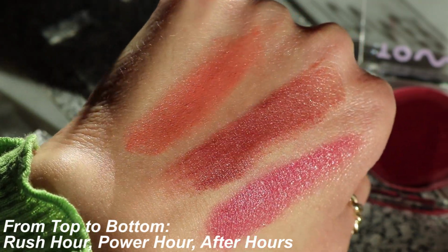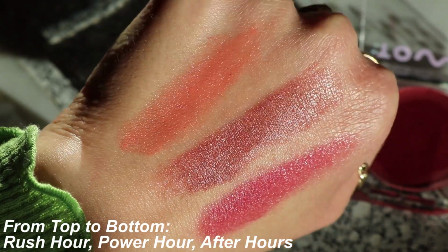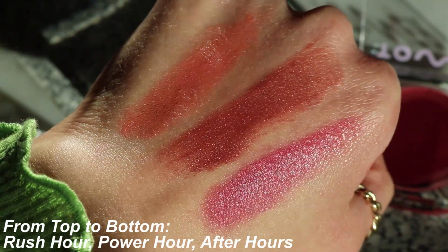So that is all 3 of them: After Hours, Power Hour, and Rush Hour here. I love that they came out with these shades. They're just so stunning and are gonna work for the entire year, sheared out or really impactful if you want, because they pack a lot of pigment like I mentioned before. But I'm so excited about all of these and they're just stunning.